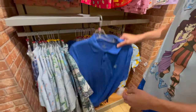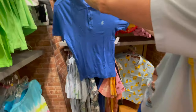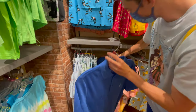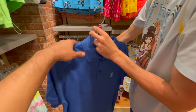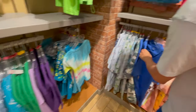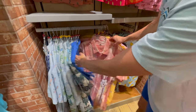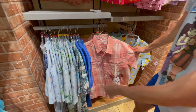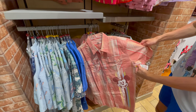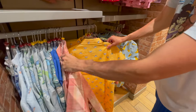This is a polo shirt. Okay. $12.99. This is nice. I actually think you need one of these. Yeah, I do. I feel like it's something I need. It's small, is that all they got? Okay. These actually look kind of big, the sizing. $19.99. And it says modern fit, so I'm guessing it's.